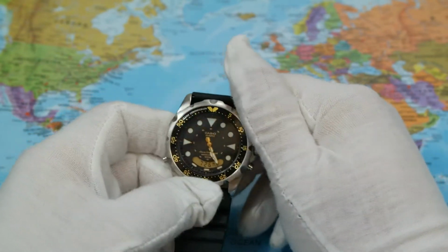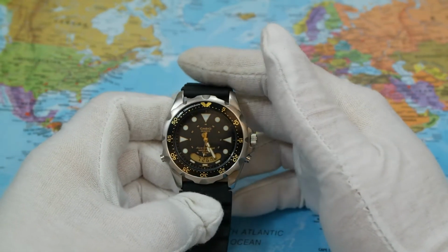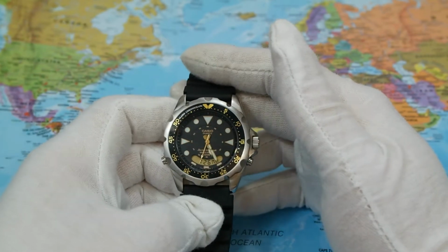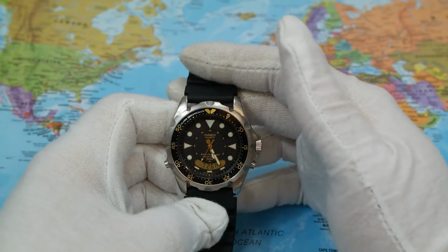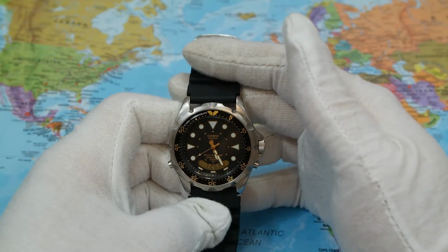It's not going to be a daily wearer. It's just a nice reminder. I think Casio, you can't beat them. You cannot beat a Casio watch for the price. If you look at this, the second hand on it is hitting the markers, and this is 30 years old, coming up for 30 years old.